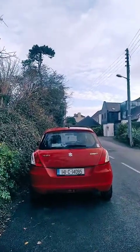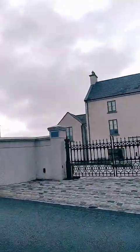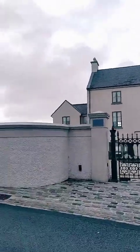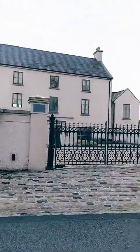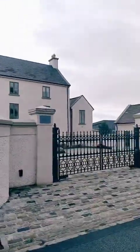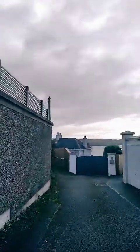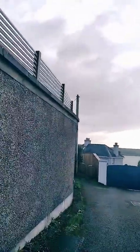Maybe this is what the person was referring to when he said, you need money to live in Kinsale. Well, I'd imagine these type of houses, yes, you would definitely need money for these houses. But I'm sure they're very happy to live here. And again, I'll just show you our little secret passageways in and out of town.